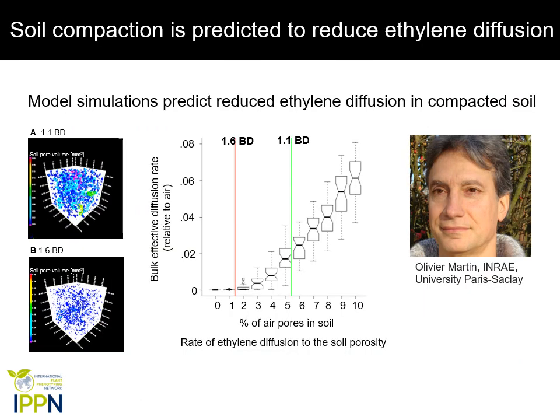To validate this assumption, we performed mathematical modeling of ethylene diffusion in these soil pore networks in non-compacted as well as in the compacted soil conditions. Our collaborator, Professor Olivier Martin, simulated the model and predicted that indeed the diffusion of ethylene is severely restricted in compacted soil condition than non-compacted soil condition. And you can clearly see the difference of ethylene diffusion at green line versus red line.